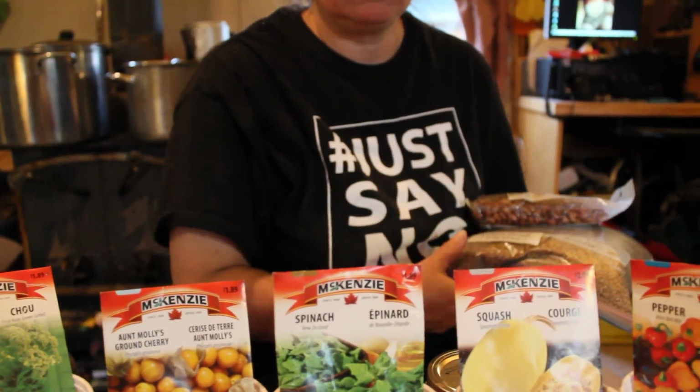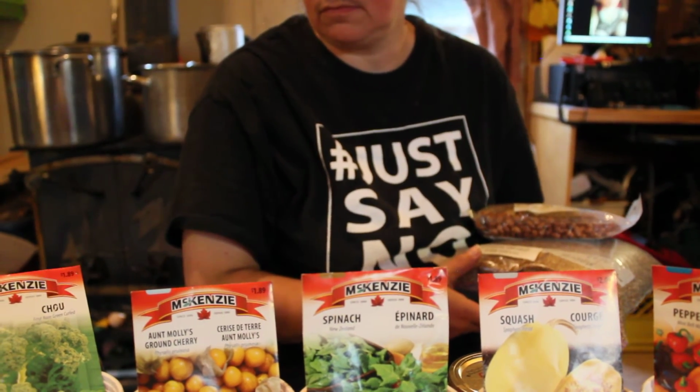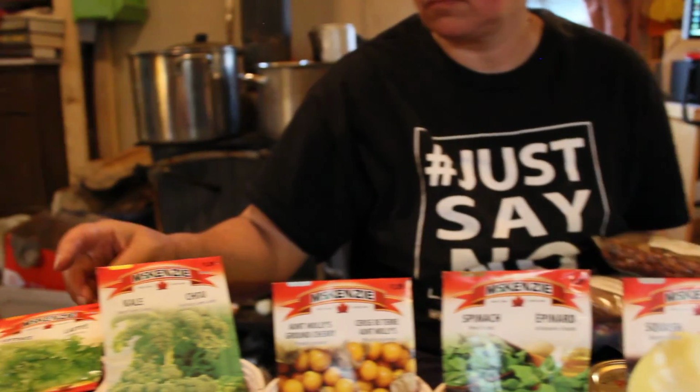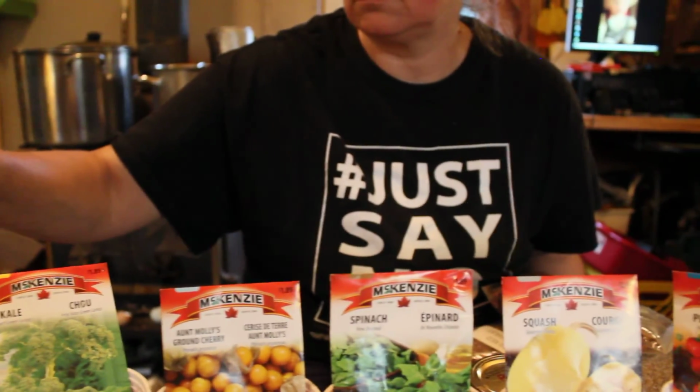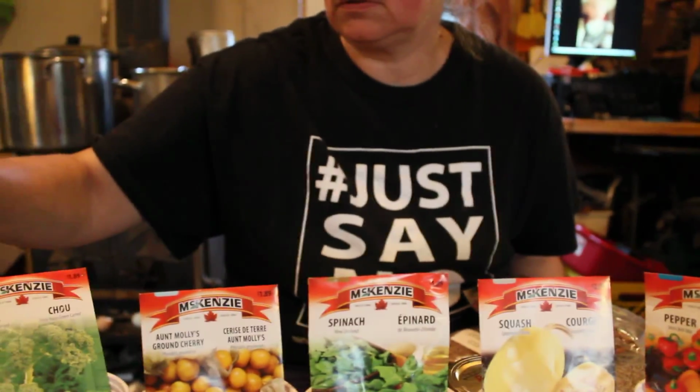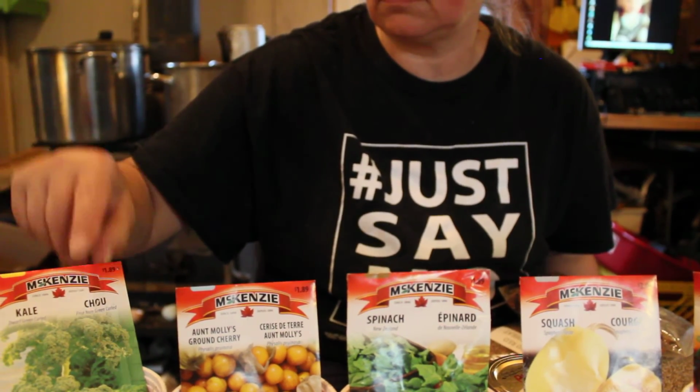And the Mackenzie seed that we're using right now is because we did a house clean at our son's place, and he had all this seed. He wasn't going to use it, so we're going to use it. But here's what's important.